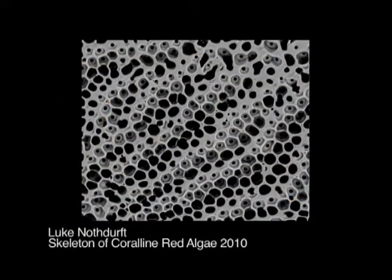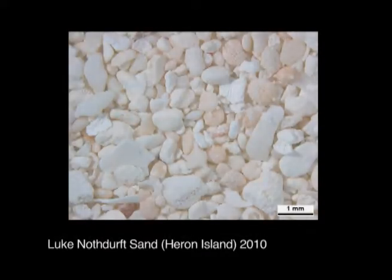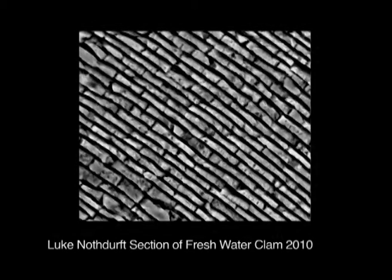This is a skeleton of coralline red algae. You can see the spaces left behind by individual cells. This is a photo of sand from Heron Island. If you look closely, you can see various remains from green and red algae, mollusks and corals. How gorgeous is this image of a shell from a freshwater clam? It has been cut with a diamond saw, polished, then etched with dilute acid to reveal the microstructure of the crystals.